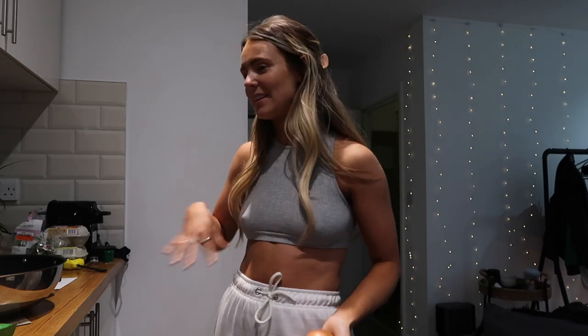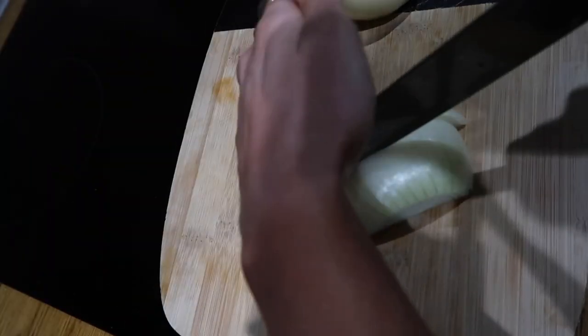So I'm now just gonna cut my onion and make my cheeseburger salad bowl. It's so easy to make. It's literally so quick. It's mince, onion, some seasoning, and then the salad bowl. And it's delicious, so let's go.